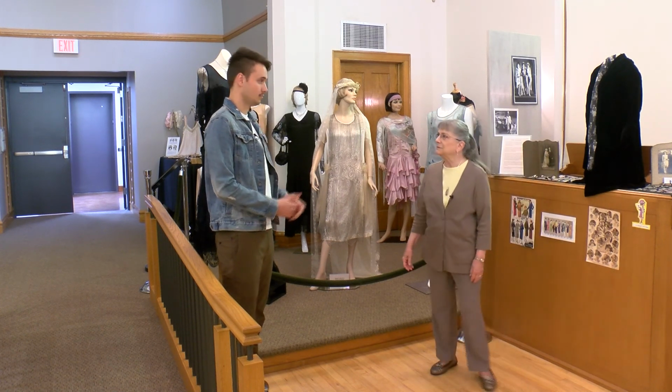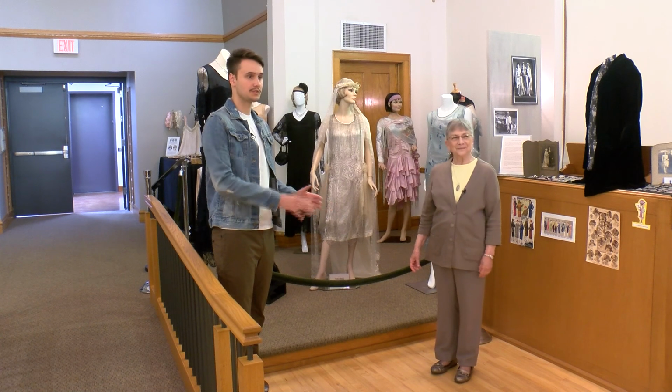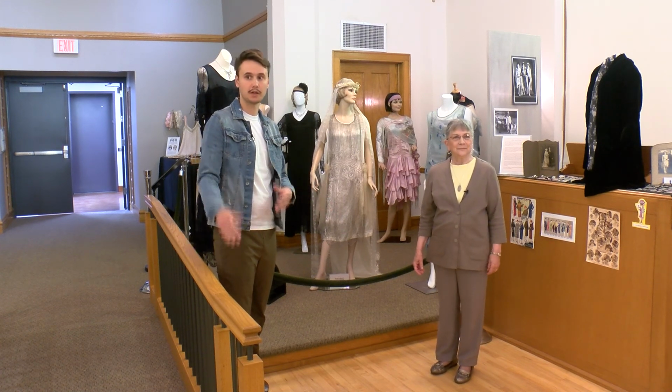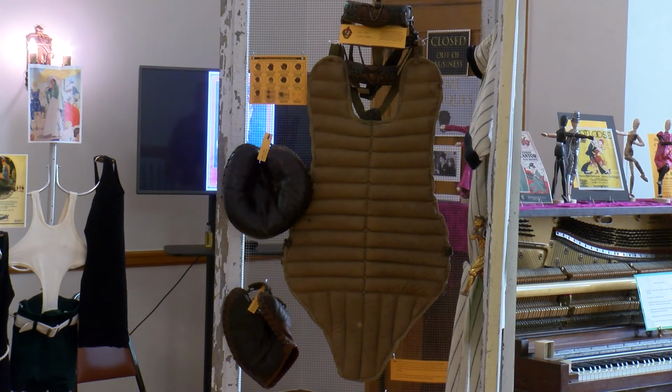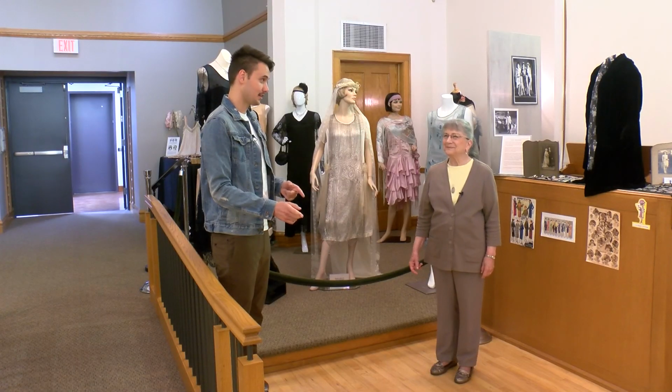Well, Bea, we're just scratching the surface in this room. There's a lot of other things from the 1920s. I see glass bottles. There's sports equipment back there. But we're going to have to call it for today.